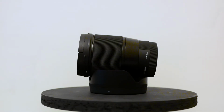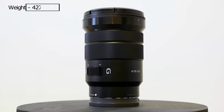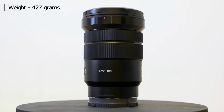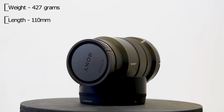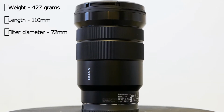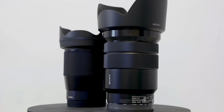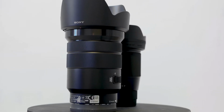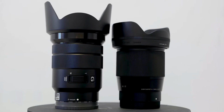Back to the lens. I thought the Sigma was heavy, but goodness, the 18 to 105 is even heavier. The stated 427 grams opposed to the Sigma's 380 doesn't sound much, but having walked from King's Cross Station to White Cube Bermondsey the other day with a Sony mounted, swapping to the Sigma was an obvious and welcome change. The weight may not be an issue if utilising a neck strap, but as mentioned in other videos, I prefer wrist straps.